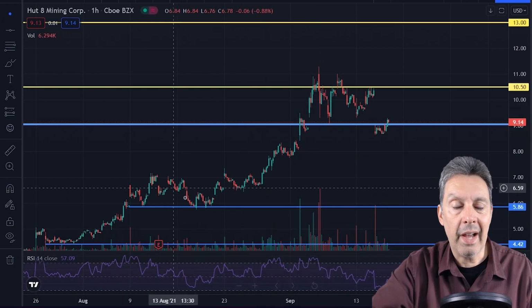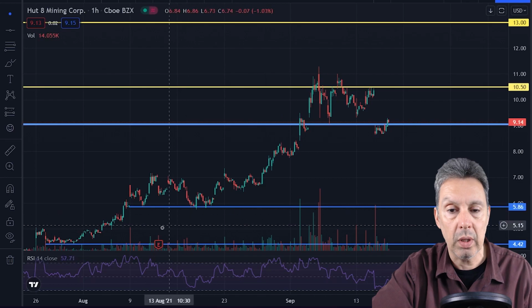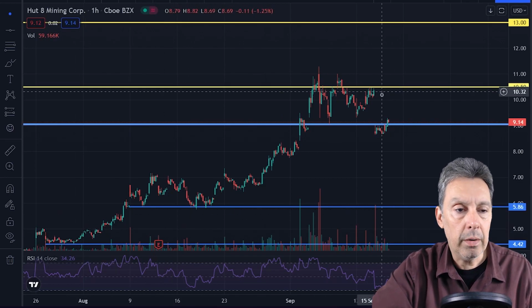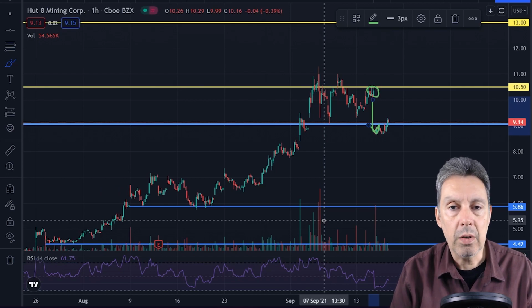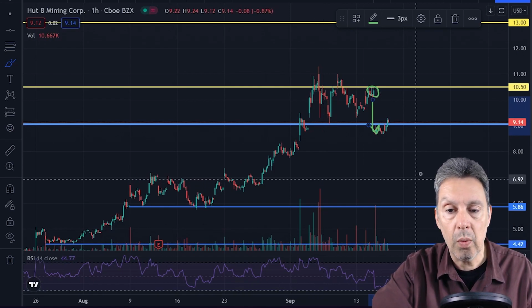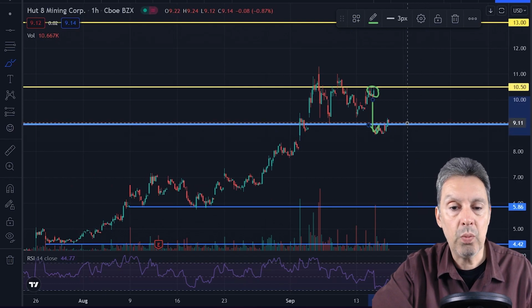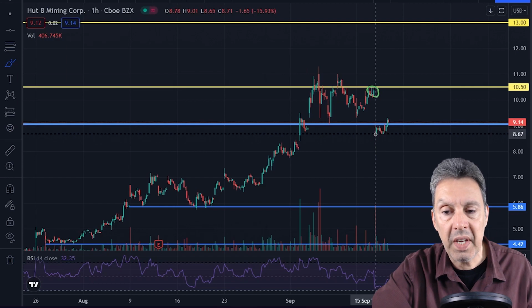So this stock really outpaced all the other Bitcoin mining stocks over the last month. However, yesterday, they issued $150 million in stock, and that drove the price down quite a bit. But it drove it right back down to our line here around $9 that has represented support. It actually was a little bit under that for the day yesterday. It got into the 8s.